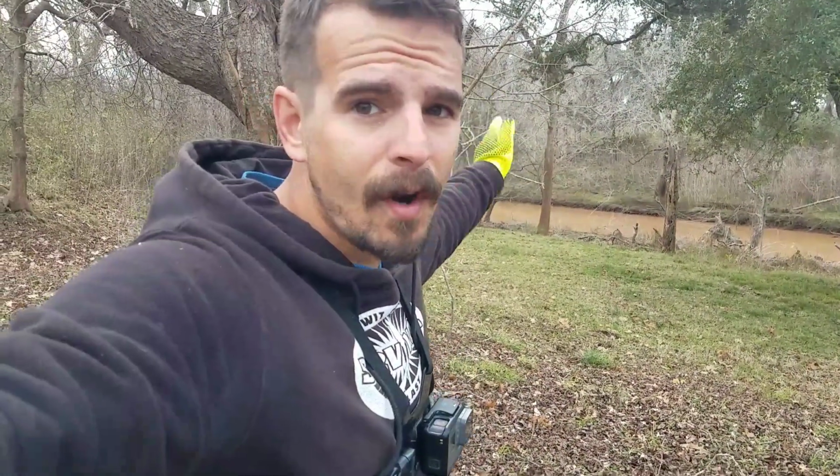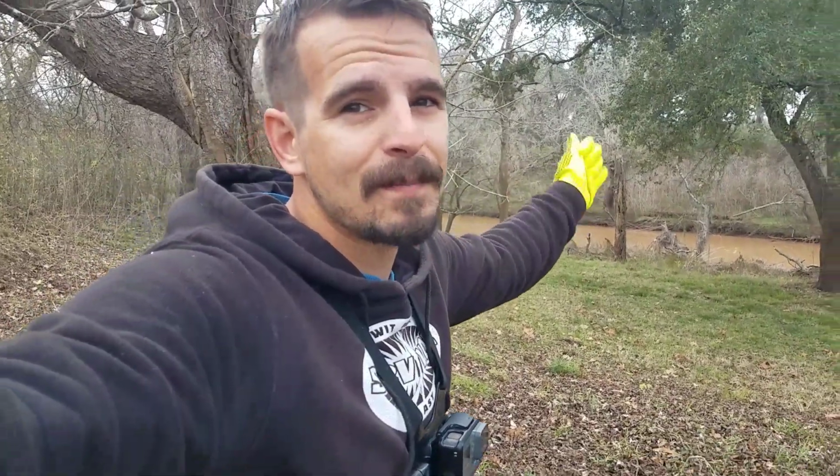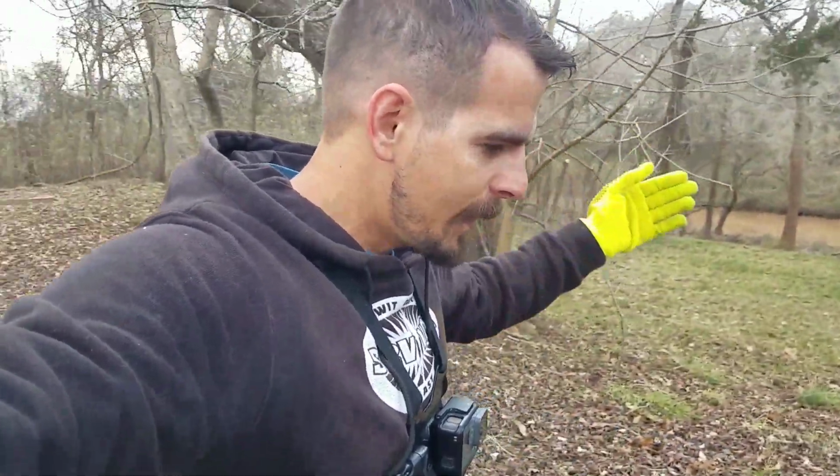But back there, that's Oyster Creek, and I caught my first carp right over there where I'm pointing. I caught my first gar right there and my first buffalo right there. So what we're gonna do, guys, I'm gonna build a kind of a bushcraft style fishing camp that I can come hang out in.